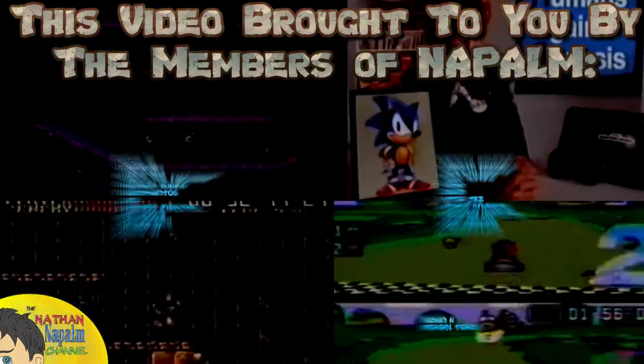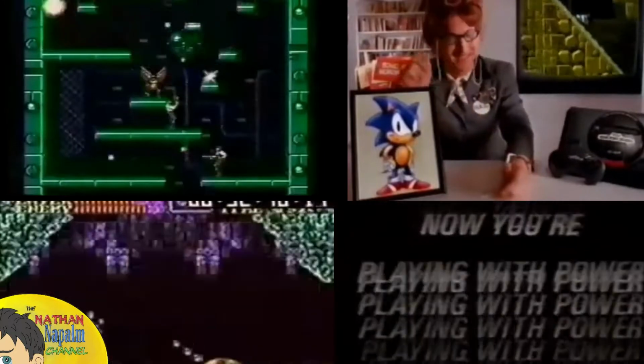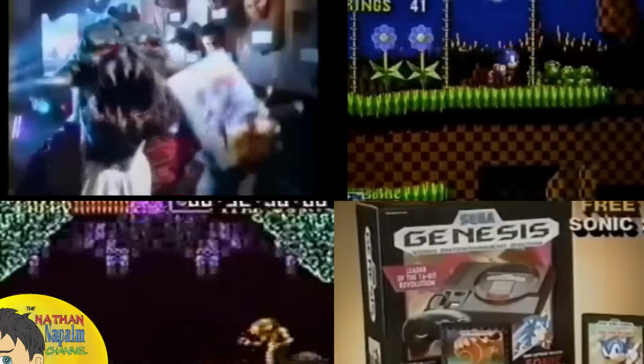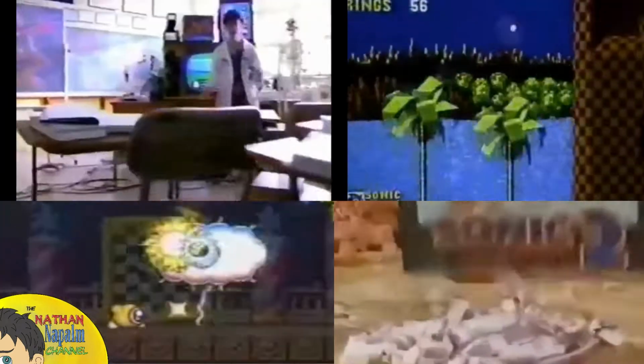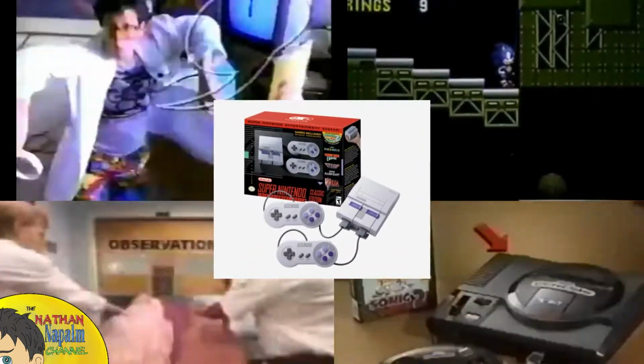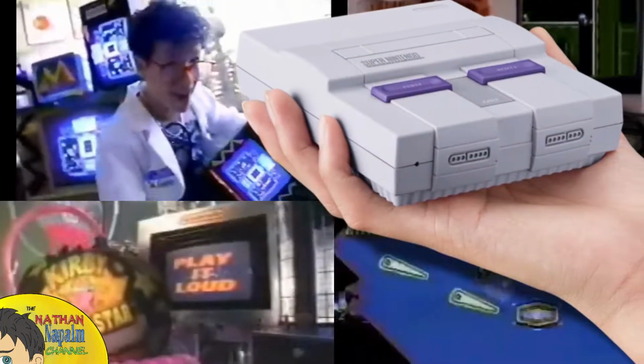Now let's start it off with some ideas for some classic consoles remade for modern HD televisions, and with some conveniences and keeping price in mind as well. I want to start this off with the Super Nintendo Classic Edition, which is very affordable, and it's much easier to find these days.